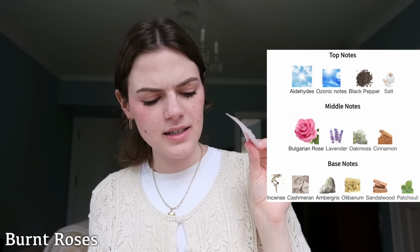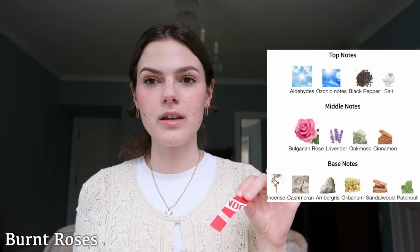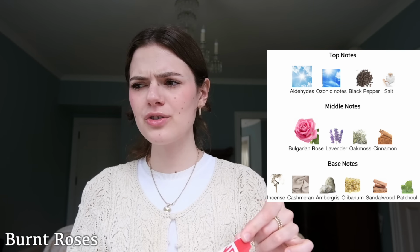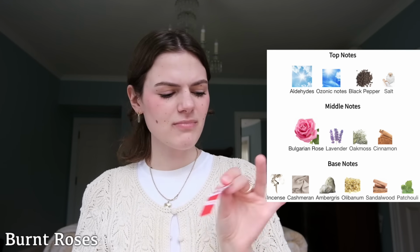I quite like this. It's pretty similar to a lot of the rose fragrances that you have out there, like similar to Cafe Rose. I'm almost getting Portrait of a Lady vibes, except this is not as gourmand, but I like it. I actually really like it. I wouldn't say it smells burnt. It smells actually more fresh. So it's an interesting one.